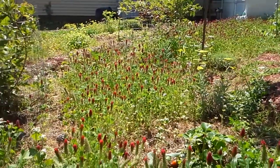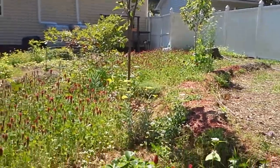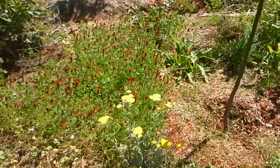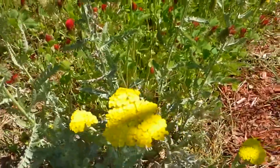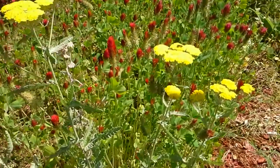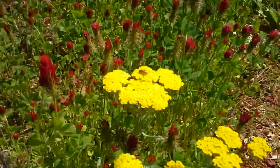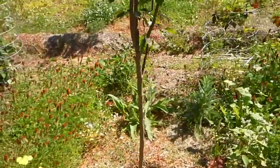This whole area has been cover cropped with red crimson clover, and once again the bees are just raiding it. I mean, they love the clover. High spot for me is going to be the yarrow. Once again, some of my yarrow is flowering, not all of them. Seems like the yellow ones are flowering. That looks like a parasitic wasp. Those guys will lay their eggs into any nasty caterpillars, so those guys are looking good.